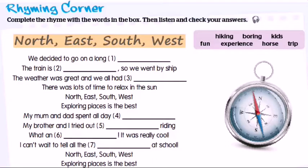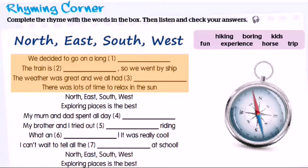North, east, south, west. We decided to go on a long trip. The train is boring, so we went by ship. The weather was great and we all had fun. There was lots of time to relax in the sun.